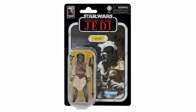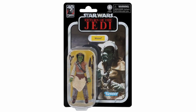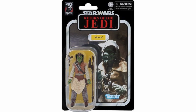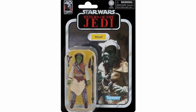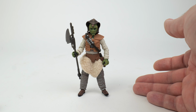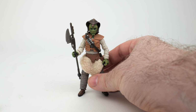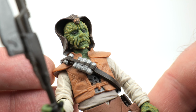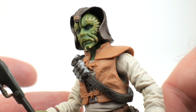In 2010, Hasbro released an updated version of the vintage Klaatu figure, known as Woof now, officially, and I remember being pretty impressed with this figure when I got it back in the day. It's just a really nice looking figure, the sculpt is great, and the articulation is hidden well enough that it really doesn't stand out. You can see the paintwork on the face is also really nicely done.